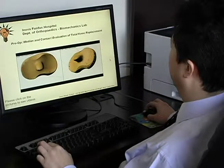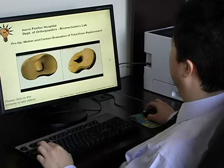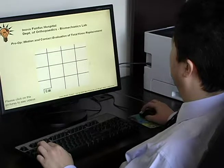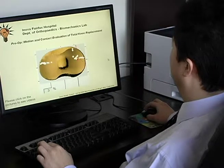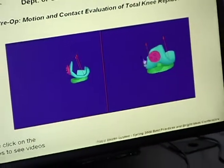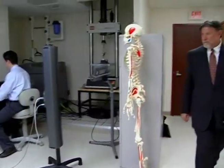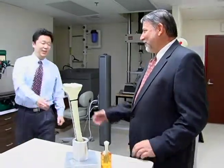Dr. Li uses sophisticated technology to create a 3D computer model of damaged bones based on a patient's CAT scan or MRI. Using computer simulation, Dr. Li can install various virtual implants into the damaged site. The performance of each implant can be evaluated under different conditions, helping surgeons make the best choices for procedure technique and implant type prior to a patient's actual surgery.